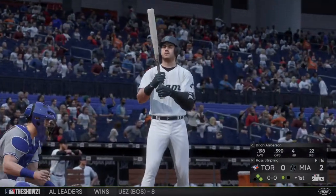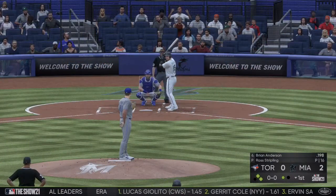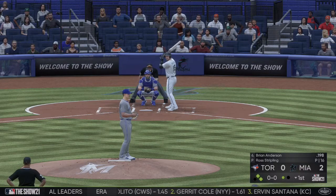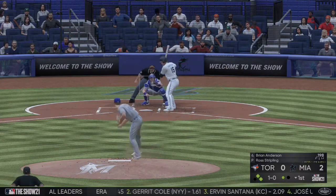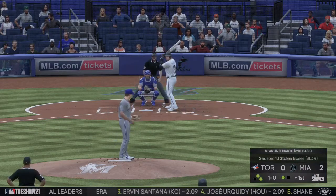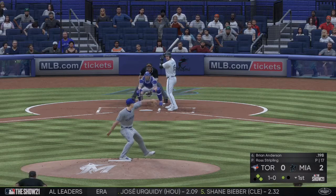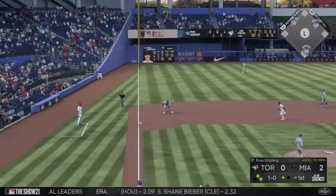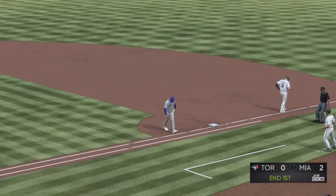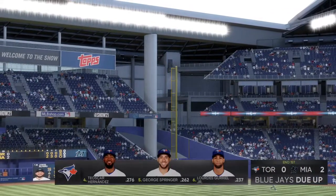Into the box, Brian Anderson, and the Marlins looking for more in the game's opening frame. And now the first pitch. Off the plate, ball one. Oh, it's hit to third. 5 to second for 1. Relay to first in time. And just like that, this side is retired. So it's 2 runs on 3 hits, no errors and a runner left on.